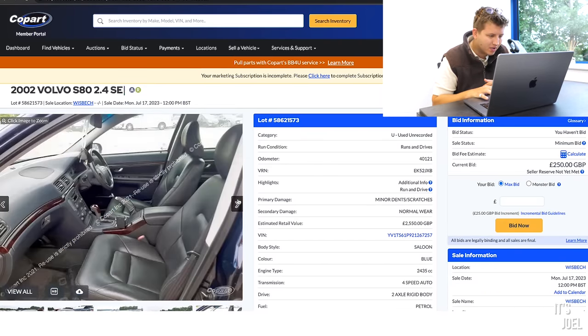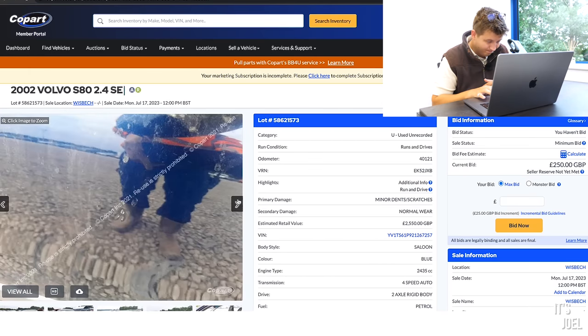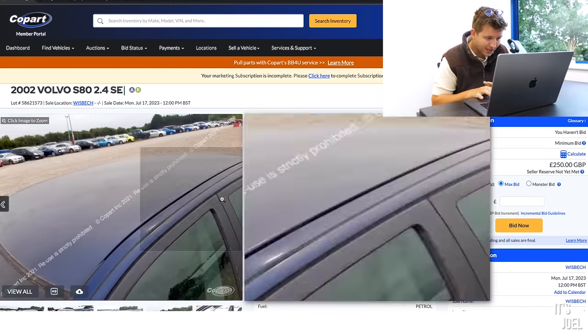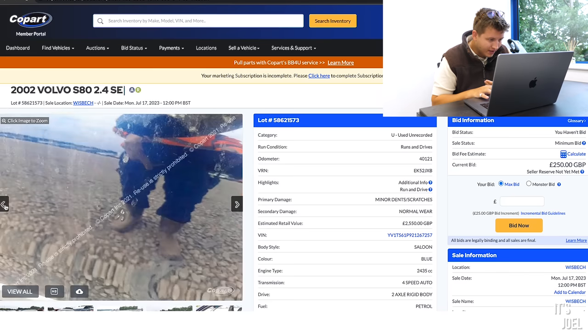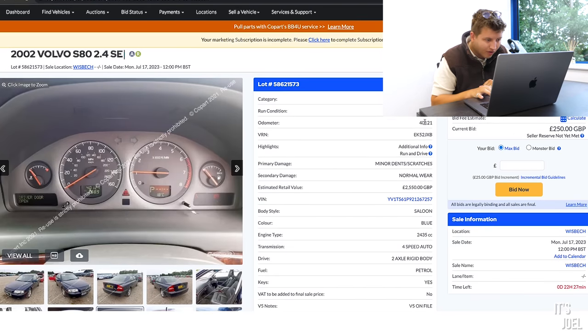I think, again, it's one of those things, I've never owned one, so it's an itch I need to scratch. I think, to be honest, this is probably the least interesting Volvo one could buy. This is an X60, but as you can see, it seems to be in pretty good nick. There's no warning lights on the dash. It's only got 40,000 miles on the clock.